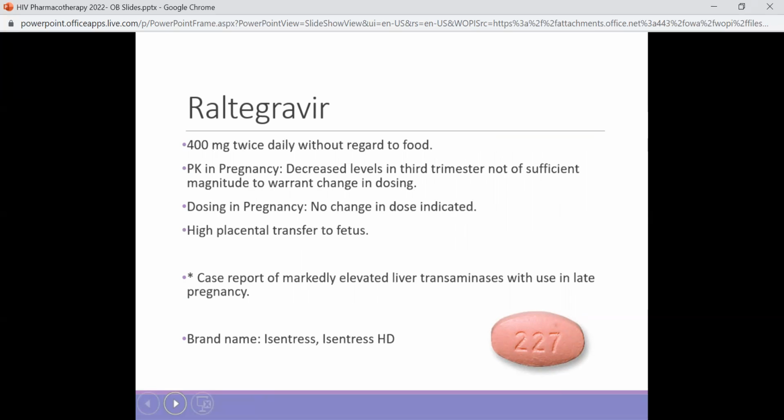Raltegravir is another option that we have in this medication class. This is given twice daily without regards to food. In our pregnant populations, we do see a decreased level of this drug within the third trimester, but again, similarly to most of our other agents, the decrease is not enough to warrant an increase in dosing. Of note, there are case reports of increased liver transaminases used with this medication in late pregnancy.